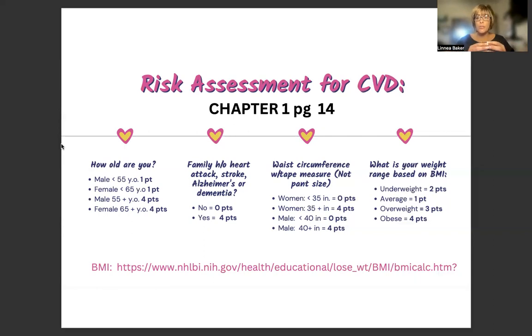But women tend to have estrogen protection until they're done with menopause. So they're saying you get 4 points in a female if you're over 65 or 65 plus years old, and men it's 55, because men tend to have heart disease at a younger age overall. But those numbers are getting worse in both men and women. Now, if you have a family history of heart attack, stroke, Alzheimer's, or dementia, 0 points if no. Yes, you get 4 points.